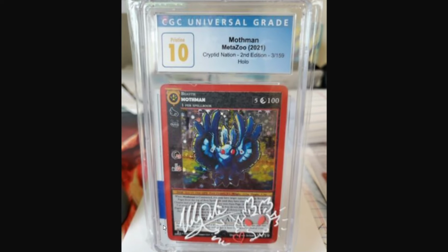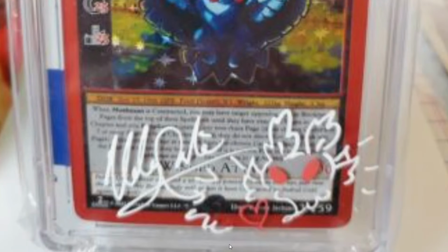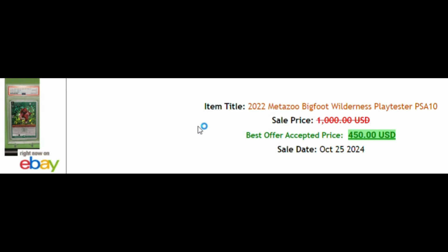Yeah, it's a pretty cool doodle down there. Old CGC case. Come on, let's zoom in properly here. There we go. And here we have a Magic Cast MetaZoo Mothman full holo PSA 10. Sold for $70 Canadian. Here's an absolute heavy hitter. Bigfoot from Wilderness Playtester PSA 10 sold for $450 as best offer accepted on October 25th, 2024.